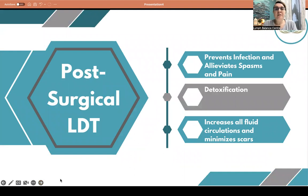So we do lymph work after surgery because it's going to help prevent, again, that infection. It's going to be stimulating your immune system. By moving the excess fluids out, it allows for more fluids to come in. And when I say more fluids, I mean fresh blood, fresh oxygen, lots of nutrients, more water. And those are all things that your cells need to heal.